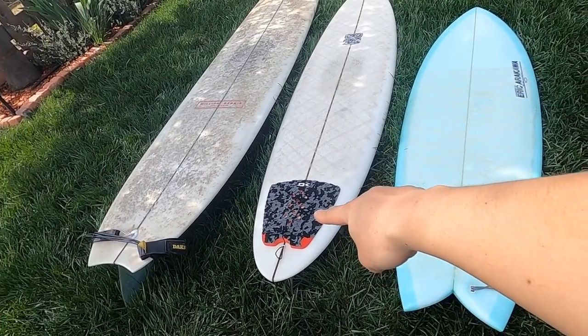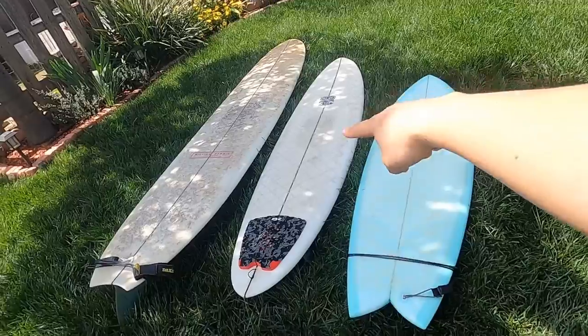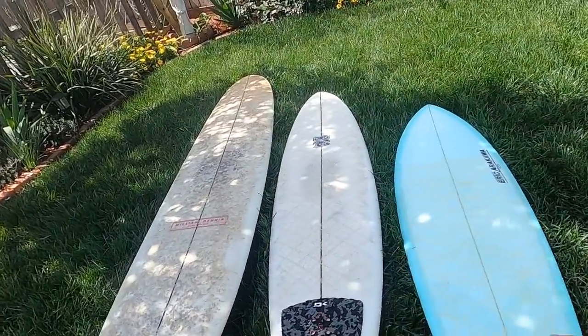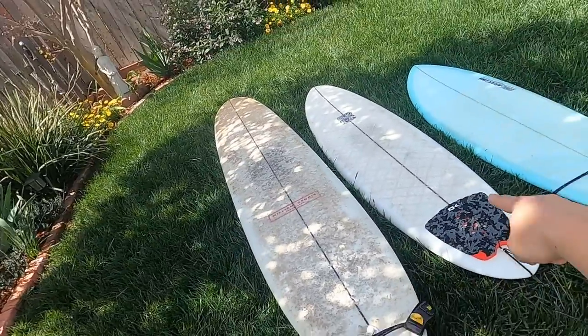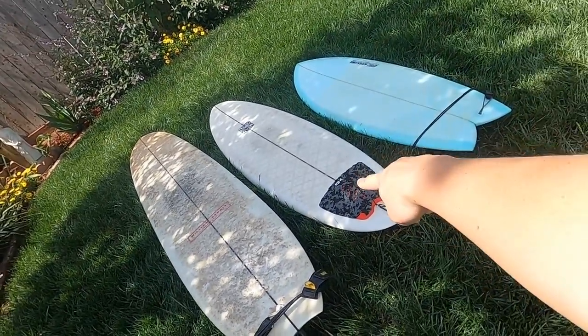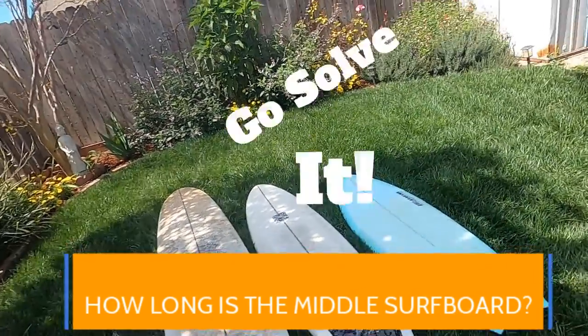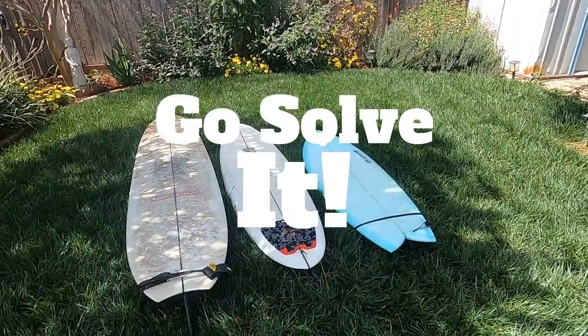Or I might have covered it with the stomp pad. But this one, I couldn't find the dimensions. But I do know this one and that one. So our mission today is, you're gonna try and guesstimate or estimate how long is this board right here, the Bonzer model, okay? All right, go for it.